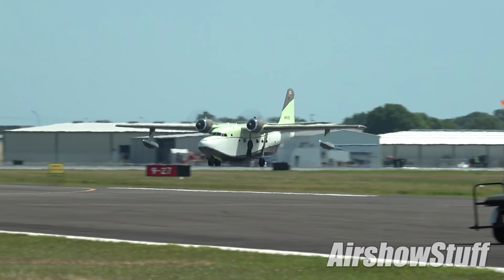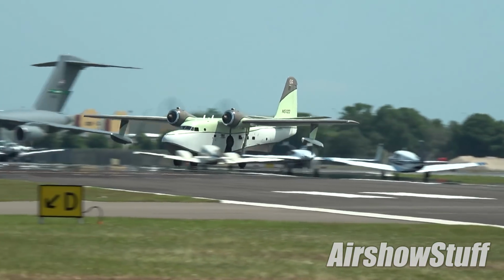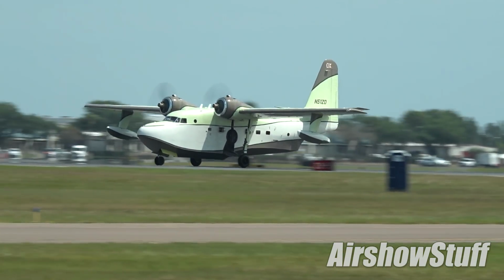Cherokee, that's all runway 5/23, that's north of runway 27, don't break. Okay, runway 27 left, runway.